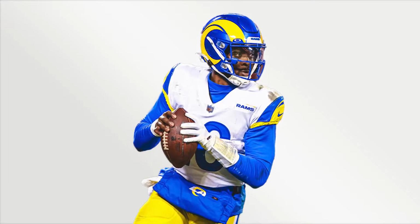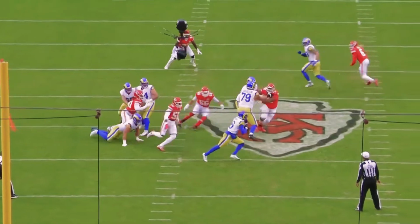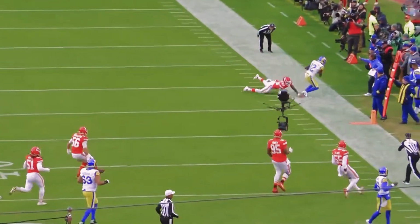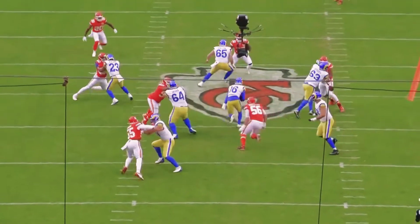Is Bryce Perkins the next Rams quarterback? Probably not, but he could be the bridge quarterback if Matthew Stafford does decide to retire, and he's got a lot of tools that I think Sean McVay could develop nicely, so we might as well go back and look at that all 22 footage.